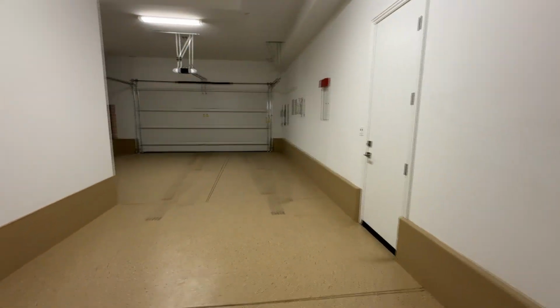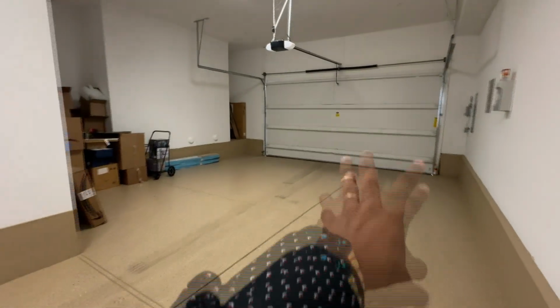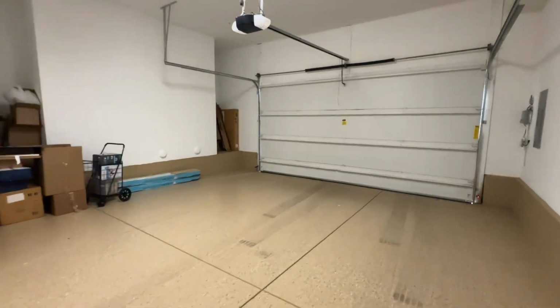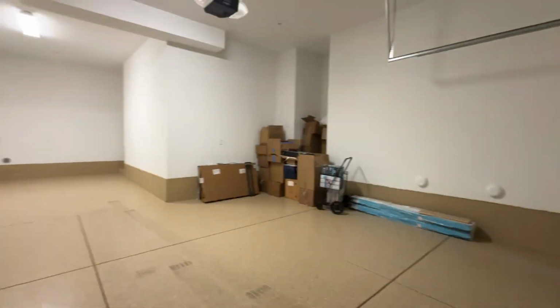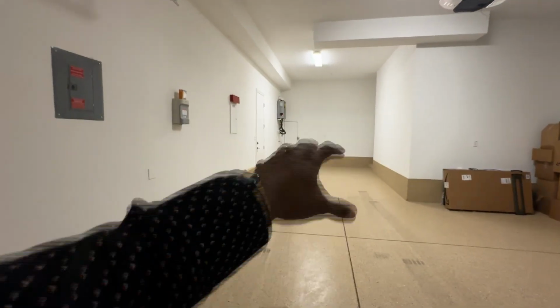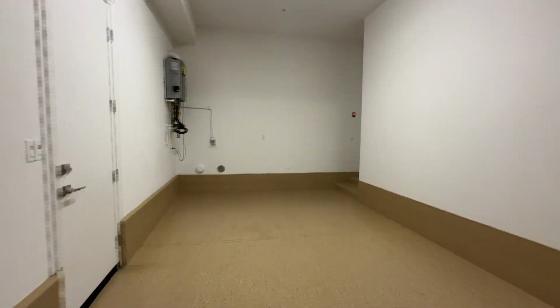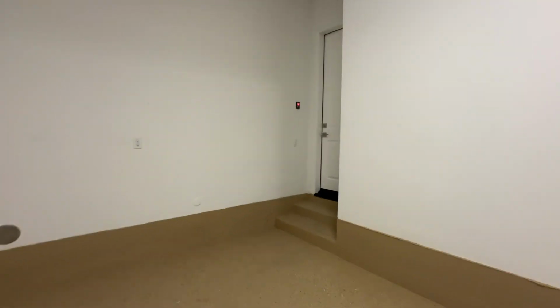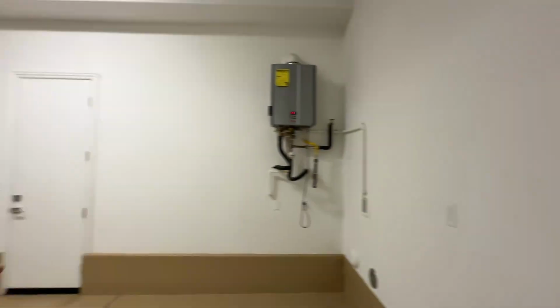So a huge garage. They even upgraded to the epoxy flooring here. You got the car space here, and then as I come around, I'll show you that you even got the car space right here. All right, so beautiful garage. Now right over here, we do have our tankless water heater as well. And then we have a door right there that's gonna lead you to the side of the house.